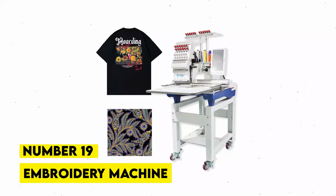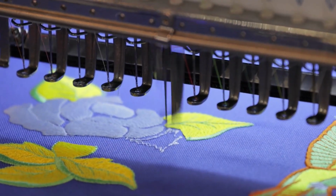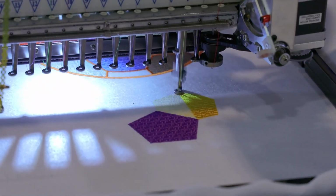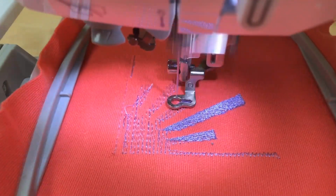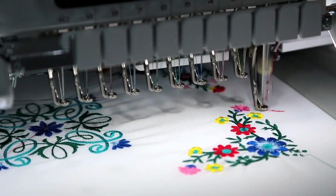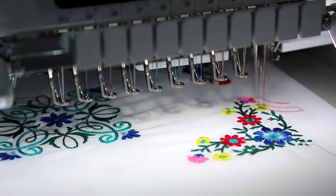19th. Embroidery machine. Forget printed merch. Embroidery feels premium. This machine runs on digital templates and sews high-quality logos onto hats, hoodies, or uniforms. There's no minimum. Do one piece or 100. Sell to brands, creators, schools, or sports teams. It's the go-to for local identity products. Fast, stylish, and scalable from day one.